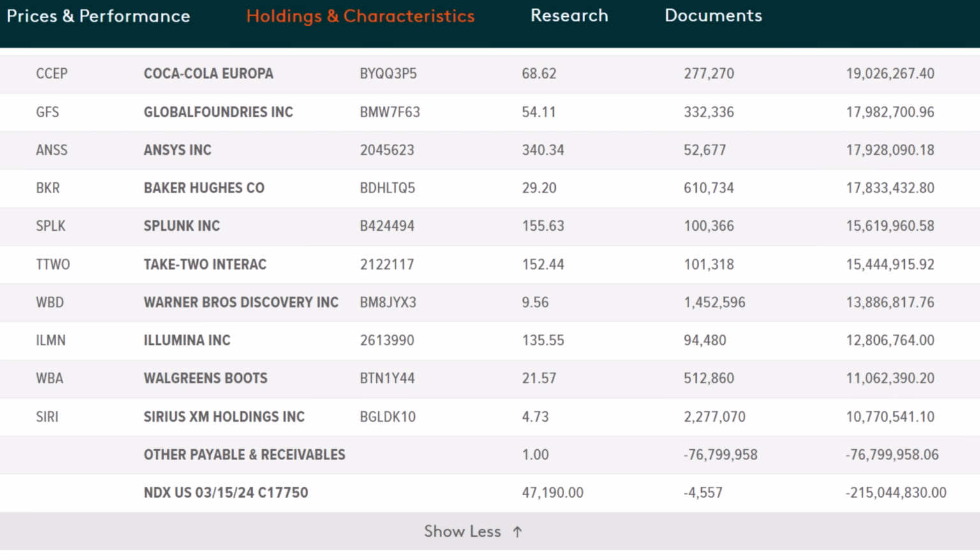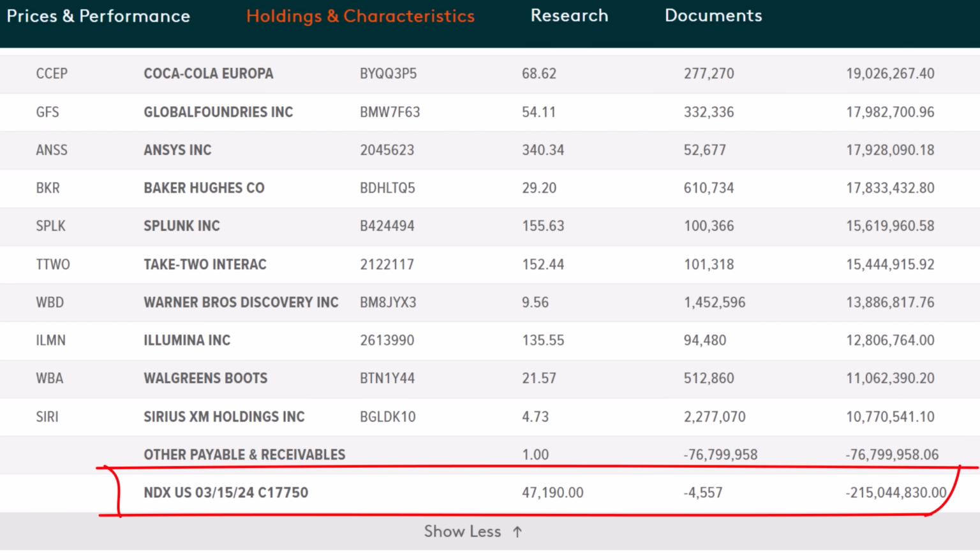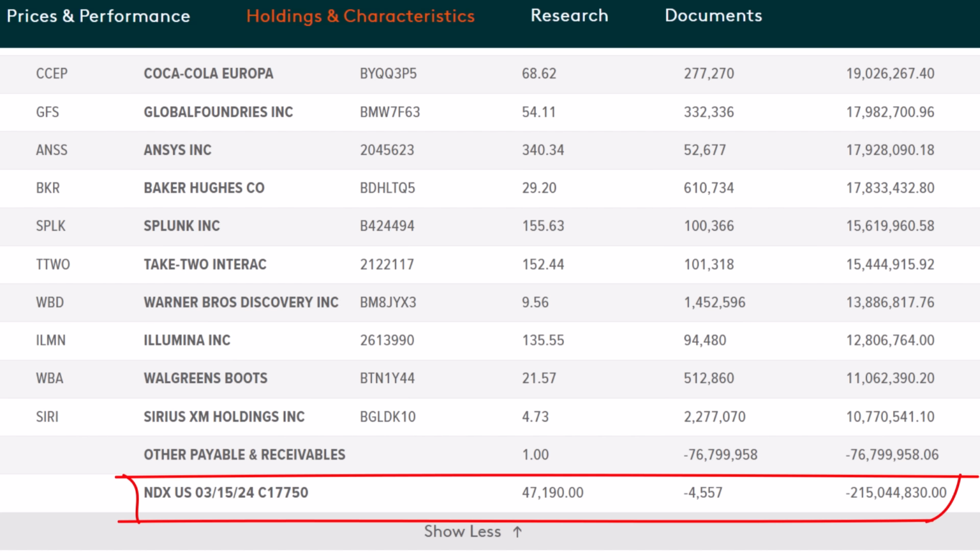Holding those stocks, each month it sells call options against part of the portfolio. Now, selling a call option gives another investor the right to buy that amount of stocks at a certain price, but the seller, the ETF here, is going to collect a cash premium, which it uses to pay out those dividends. Here we see the fund has sold a call option expiring March 15th on about $215 million in shares. So even if the stocks in the fund fall, the ETF can still pay out those dividends from the money it collects each month selling that call option.